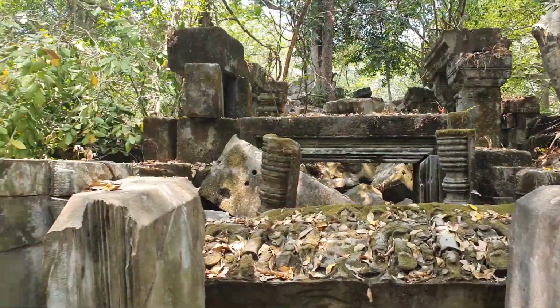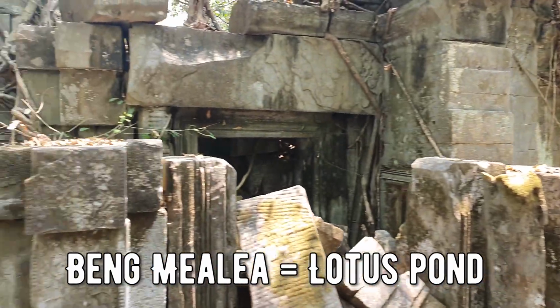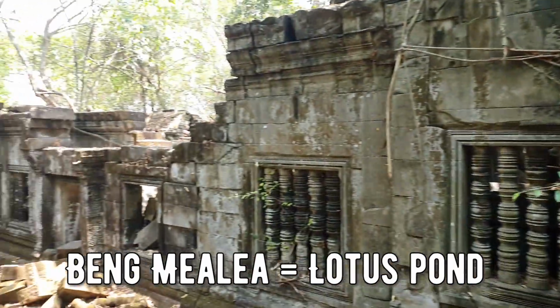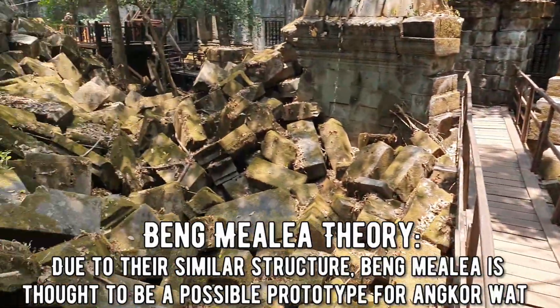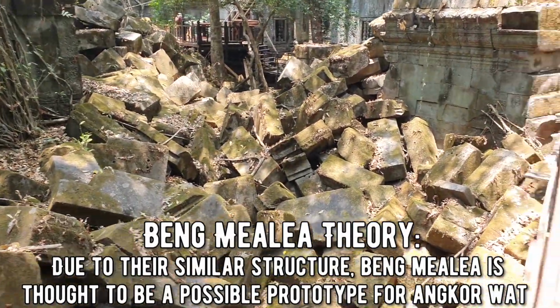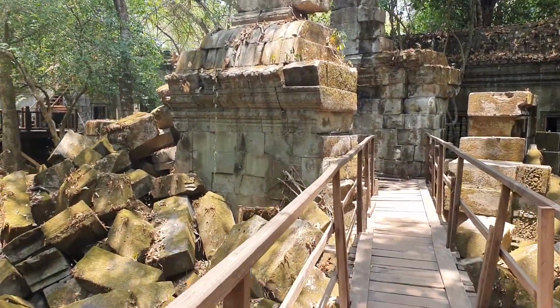The name Beng Mealea translates to Lotus Pond, but apart from the name, not much else is known about this temple. No one's even sure who built it, which king ordered it to be built, and no one even knows exactly when it was built. Some think it's before Angkor Wat, some think it's after Angkor Wat. So that really adds to the mystery of this place.